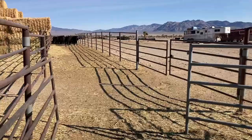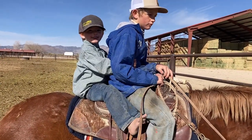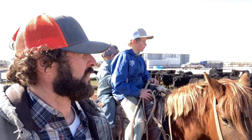Okay, got those ones down in there out of the road. Now we can bring the heifers out into the alley and start sorting on them. Okay, this is our replacement heifer pen. There's about 166 heifers in here.